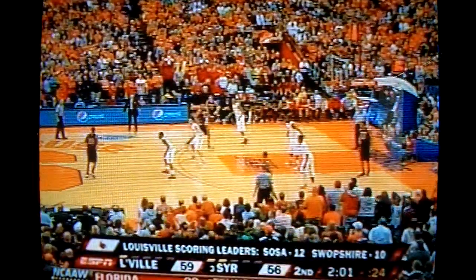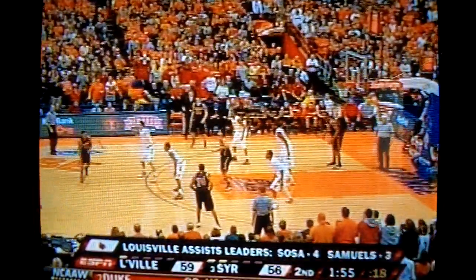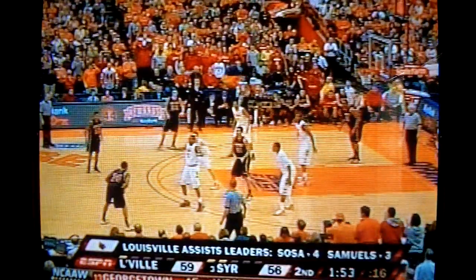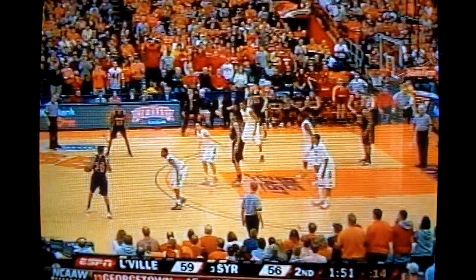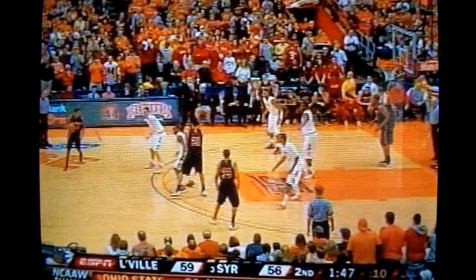Corner for Sosa. Smith, Samuels, Mara for Louisville. And again, good spacing by Louisville, looking to run time. Crowd deafening now. You wonder if they waited a little too long to get involved. Most of them on their feet. 1:45 to go. 5 to shoot.